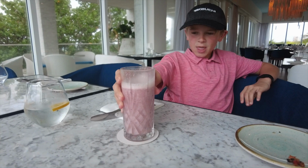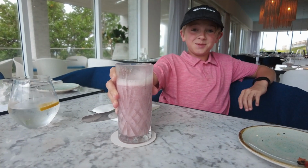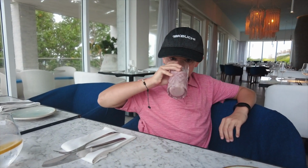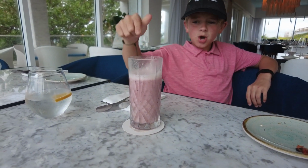Okay. It's like the best strawberry milk ever. And the Crazy Deep drink can be found on the drink menu at Mar de Olivo. Okay, so Emmett, tell me about this drink. It's special. What's it called? The Crazy Deep. Okay, it's delicious. It's like berries and almond milk, and I don't know. It's got bubbles.